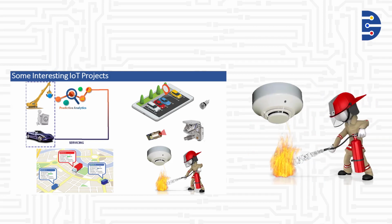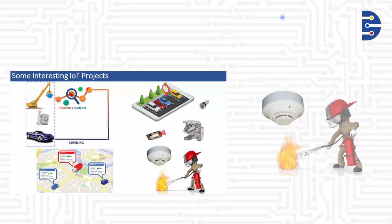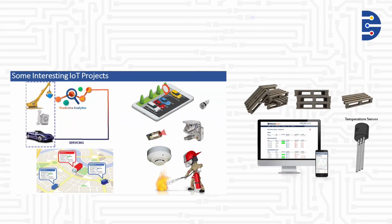You can create a project to detect fire, especially when fires spread rapidly. Different sensors allow you to do that. You can use temperature sensors to create smart pallets, so that the goods that are transported through the pallets, you can monitor them, you can monitor the condition, the temperature, etc.